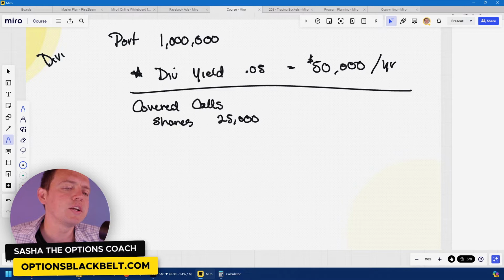Trading covered calls is not a perfect way to do the calculation, but what I'm going to do is break it apart from getting the premium over here.